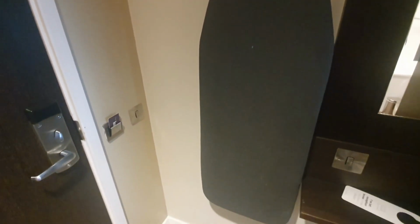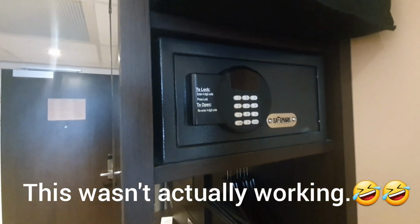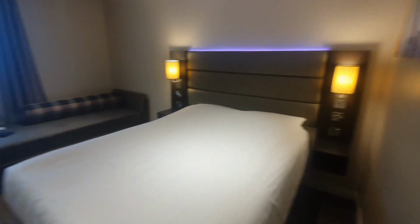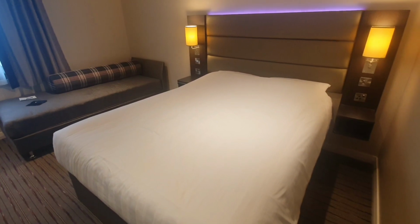Also, I forgot to include, this is quite rare for Premier Inns, I ain't seen many of these around. Do have an ironing board and iron, which is very useful for ironing your clothes. And also, I've definitely not seen one of these, a safe. I don't know if it's just because it's an airport one or what it is, but extra pillows there for the very comfortable bed. So we all love our stays in Premier Inn beds.